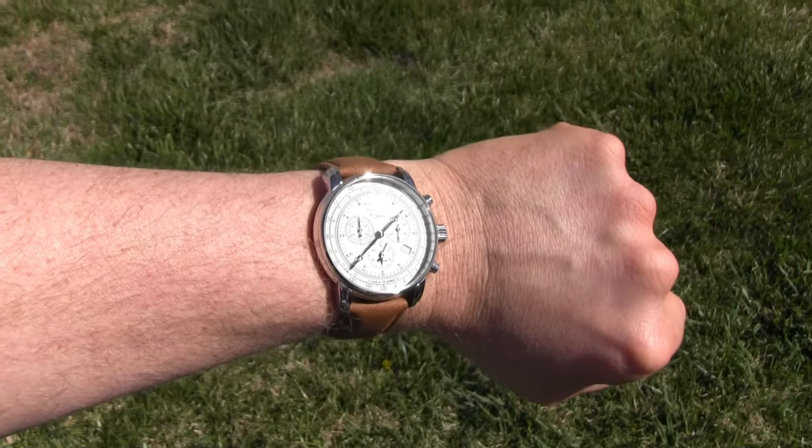We'll end this now with the fronts and backs of the final 11 watches.